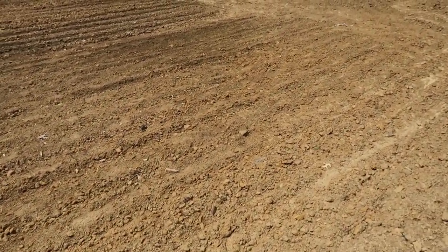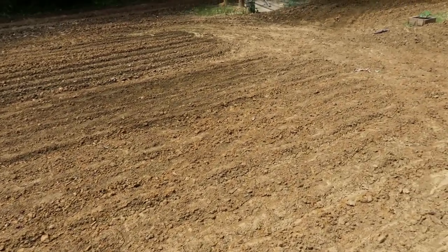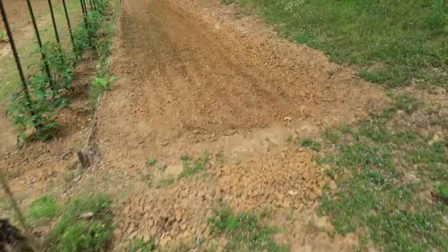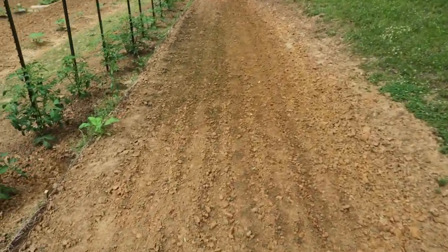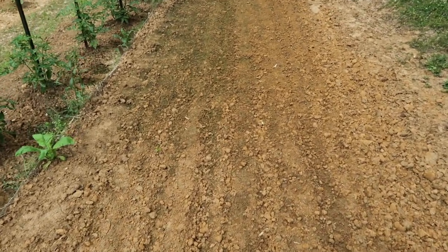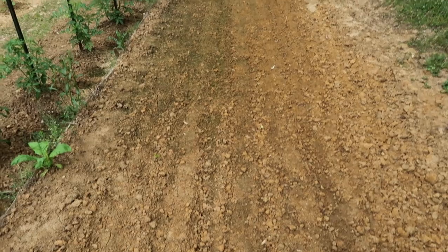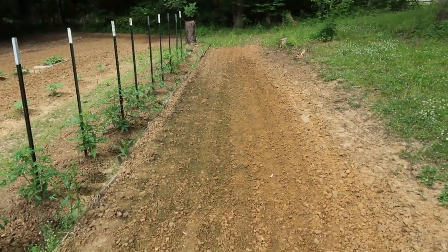I'm not going to hold my breath on that, because that soil just bakes real hard whenever the sun hits it after it rains. But we'll see what happens with it. And right over here, I planted some butter beans, and I think I seen maybe one right here trying to pop up, but they haven't come up yet, so we're going to see what happens to them.